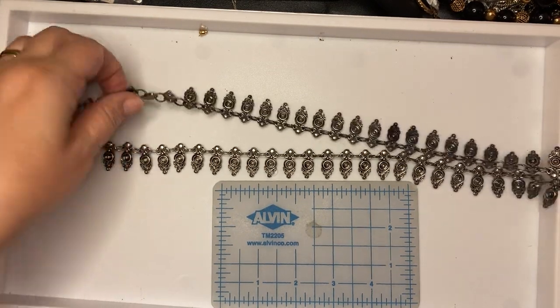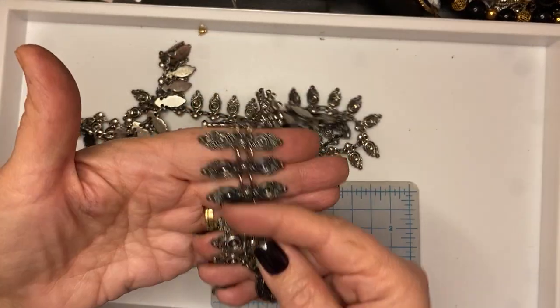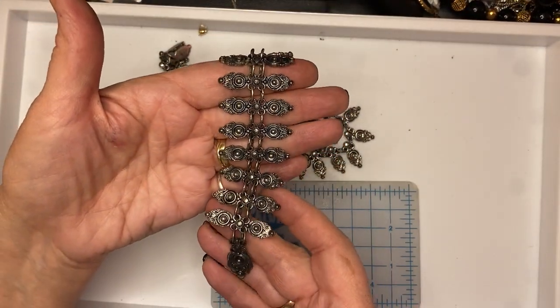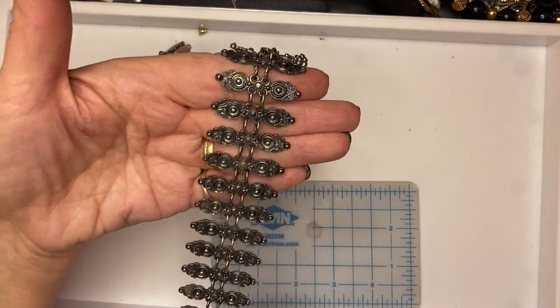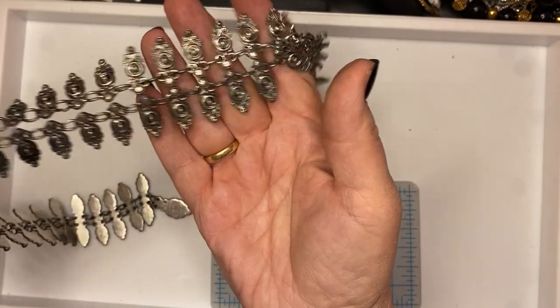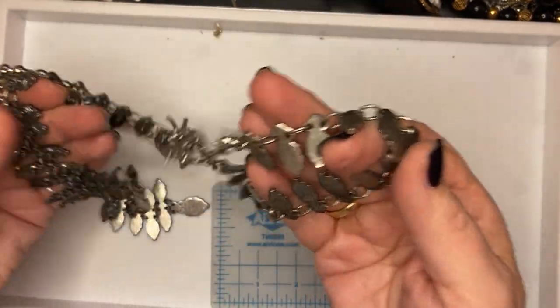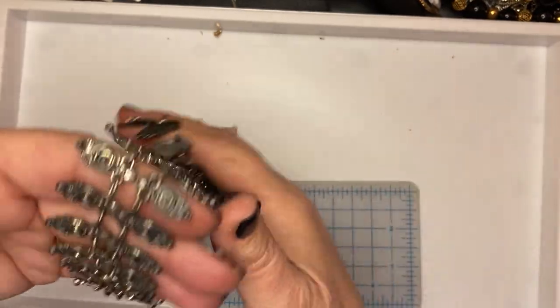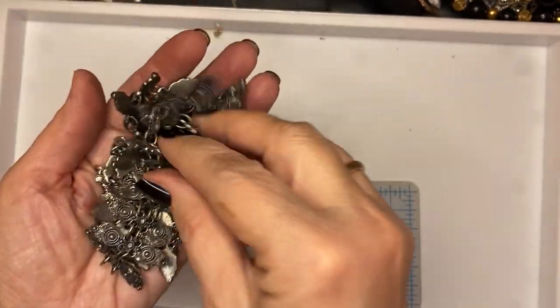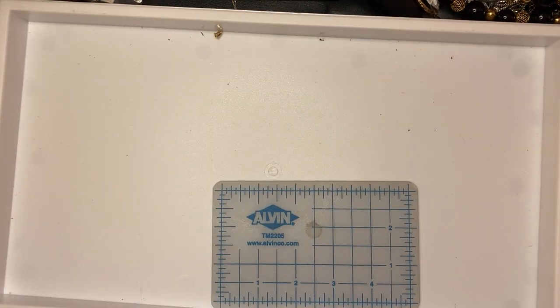I'll have the measurements for you on Sunday, but if you're interested in this piece, it's not sterling. It's made to look old, and it looks brutalist to me. So this is really a cool piece, really cool necklace. I don't see any markings on it anywhere, but it's one of those pieces. I mean, I don't know if I'll ever see it again.